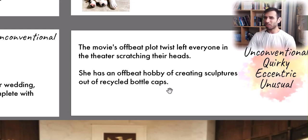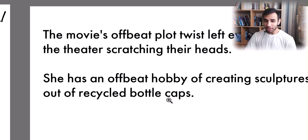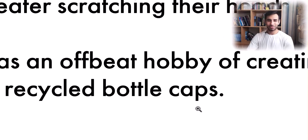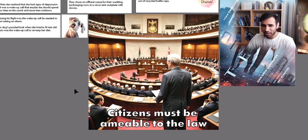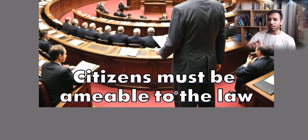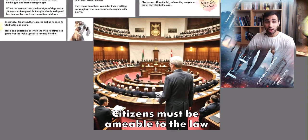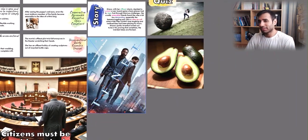And next, she has an offbeat hobby. What is that unusual but cool hobby? Creating sculptures out of recycled bottle caps. That is very interesting. Bottle caps. Well, we have a picture here. I don't know what meeting this is, but the title says citizens must be amenable to the law. They must follow the law, they must be cooperative, they must agree to whatever the government says, for example.